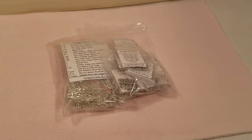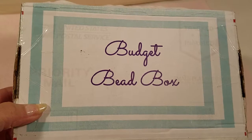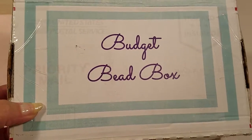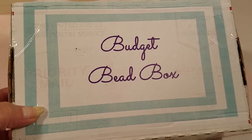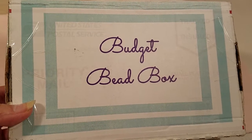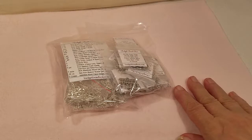Now, what we're doing today, and welcome to the channel, by the way, is we are doing part two of my budget bead box that came yesterday. I was in such a hurry to get this open because I wanted to see all of the goodies in it that I forgot about waiting for all of the noises to go away. I couldn't wait. So, here we go. I was intending to get back to doing my second part yesterday, but then some other things came up, and so I had to put it off until this morning. So, here we go. Yesterday we did the beads that came in the box.